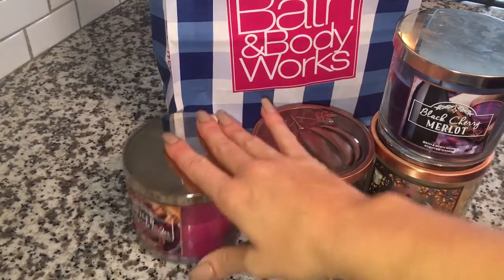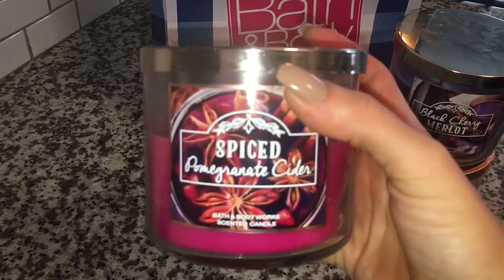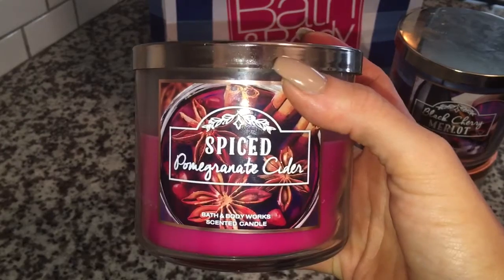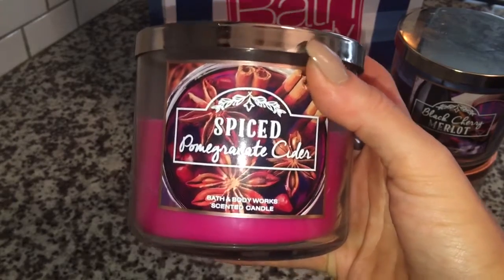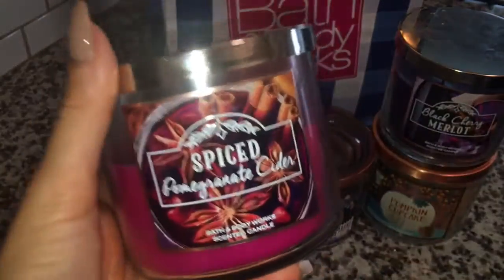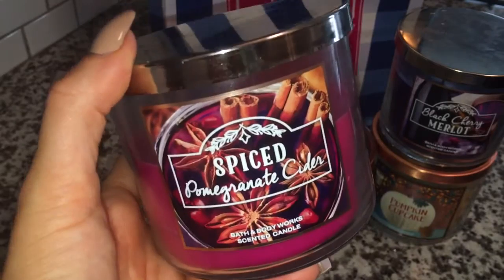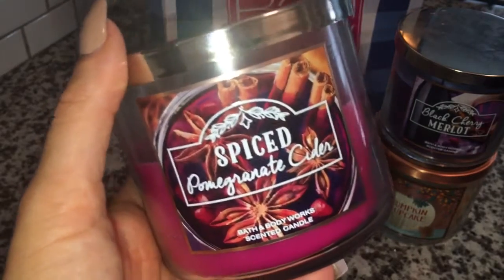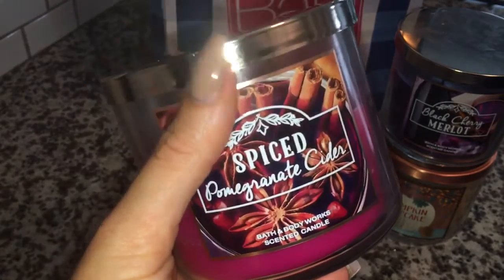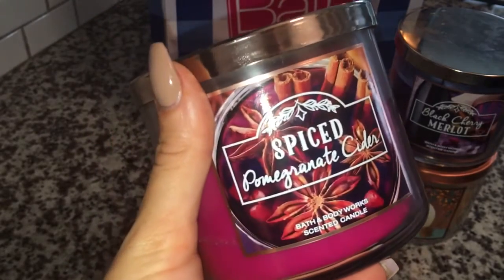And finally, a spiced pomegranate cider, which is the total opposite. This is incredible. This is fruity, spicy fall perfection. It's like a deep, dark fruitiness. And I feel like that scent is kind of hard to find, a fall fruit. I do like burning and melting fruit scents in the fall, but they have to have a deepness and a spice to them that makes them scream fall, because fruity is more summer to me.